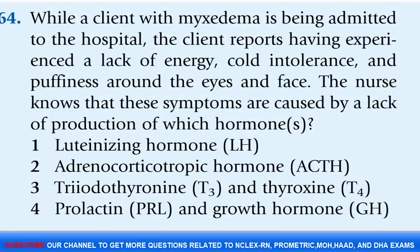13. While a client with myxedema is being admitted to the hospital, the client reports having experienced a lack of energy, cold intolerance, and puffiness around the eyes and face. The nurse knows that these symptoms are caused by a lack of production of which hormones? 1. Luteinizing hormone, LH. 2. Adrenocorticotropic hormone, ACTH. 3. Triiodothyronine, T3, and thyroxine, T4. 4. Prolactin, PRL, and growth hormone, GH.